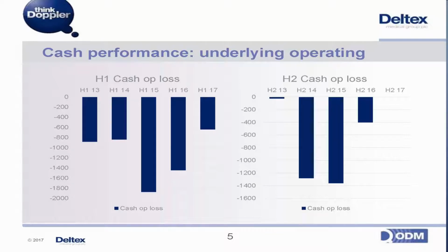Obviously, we don't know what the second half cash consumption, operating loss, or whatever it will be yet, but if it's the same sort of improvement we made in the first half over where we were last year, that would move that into positive territory. So that's very much our intention and plan and what we're focusing on trying to achieve.